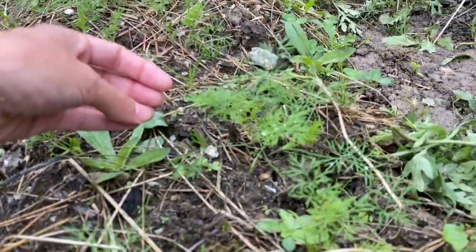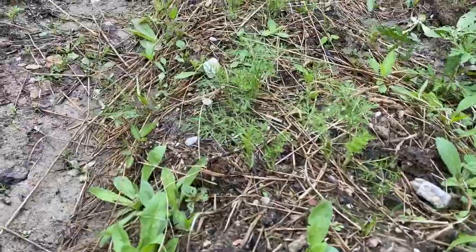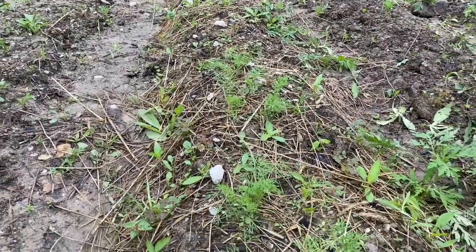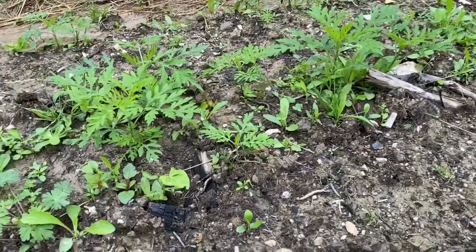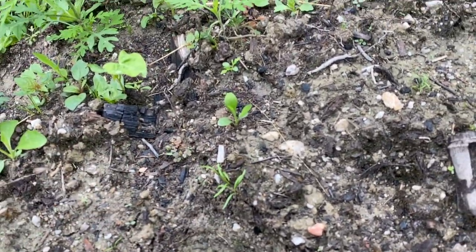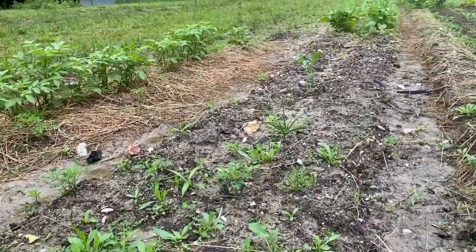I've got dill coming up. Smells so good. I'm so excited. I need to go through and thin this out a little bit, but I was just waiting to see which ones were stronger than others. So that's really exciting. There's more coming up right here that I've planted, so I'm going to succession plant all of those for the market. Again, this bed needs to be weeded.